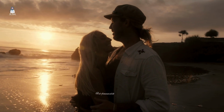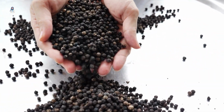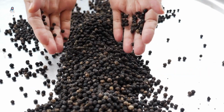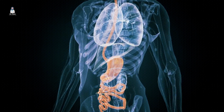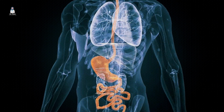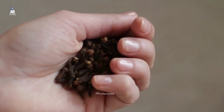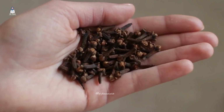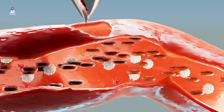Okay, so next up is black pepper. There is an active compound in black pepper called piperine, which enhances the bioavailability of other ingredients, meaning it helps your body absorb the nutrients better, which is great for circulation and metabolism. Okay. So next amazing thing is cloves. Cloves are known for their aphrodisiac properties. Now, due to oxidative stress, if your blood vessels and penile tissues got damaged, then the antioxidants in cloves can help.